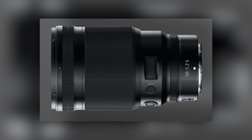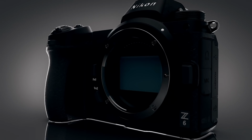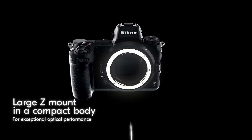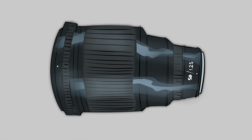It is about time that they took advantage of the larger mount. Their whole sales pitch at the very beginning was, we've got this massive hole in our camera. We want to fill it with 1.2 glass. Yet for 2 years, all we had was 1.8 glass, and now finally, well, not counting the 0.95 because that doesn't autofocus, but this is a 50 1.2.